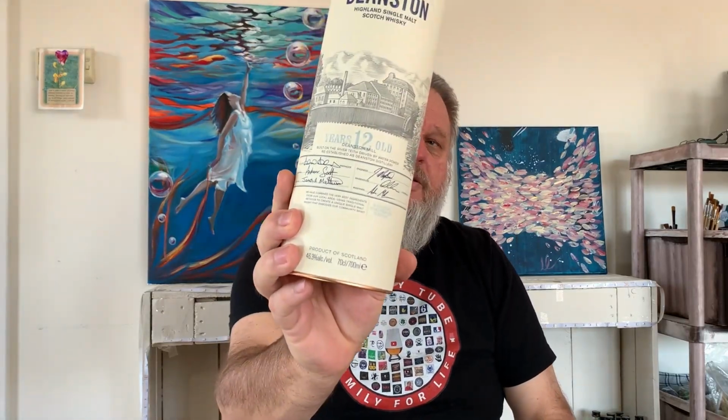Dean Stan 12. This is essential for any bar. If you are new to whiskey, you will see a lot of people ranting and raving about it. A lot of YouTubers in the past went on this crusade of Dean Stan 12, 46.3% ABV, natural color, non-chill filtered. Absolutely fantastic.